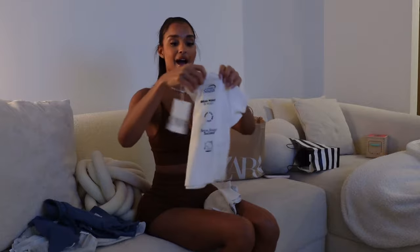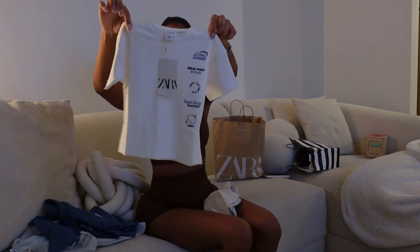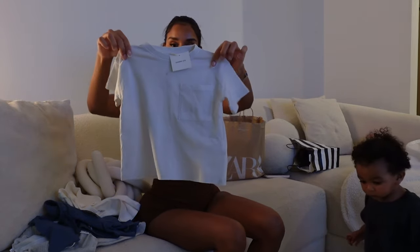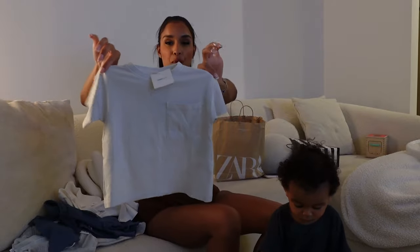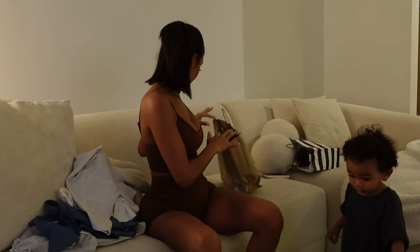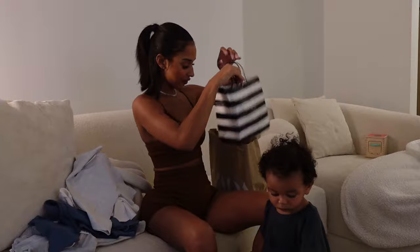So he has the white shorts that were paired with this, so I just got him the white t-shirt. And these are still a little big on them because a lot of Zara's stuff starts at 1.5. So they're a little big, but he'll grow into them. I thought this color, a light gray wash shirt, I love that for him. And then that was it, y'all. So that was everything we got.